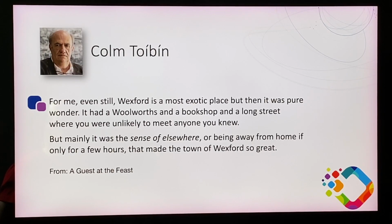It is worth just remembering that when Colm Tóibín wrote this, it was for him visiting Wexford from the small town of Enniscorthy. And he said, for me, even still, Wexford is the most exotic place. But back then, it was pure wonder. It had a Woolworths, a bookshop, and a long street, where you were unlikely to meet anyone you knew. But mainly, it was the sense of elsewhere, or being away from home, if only for a few hours, that made the town of Wexford so great.